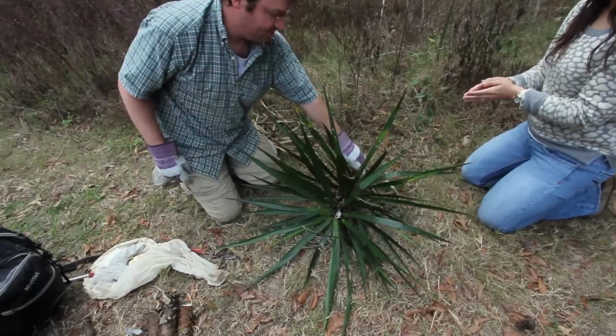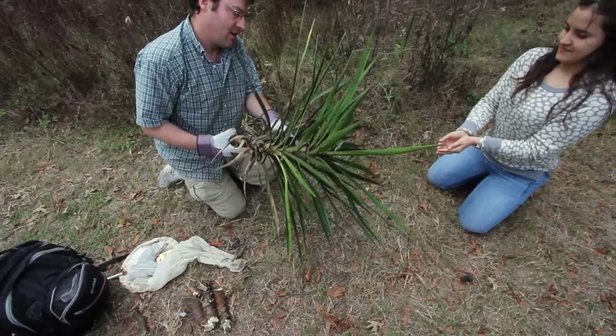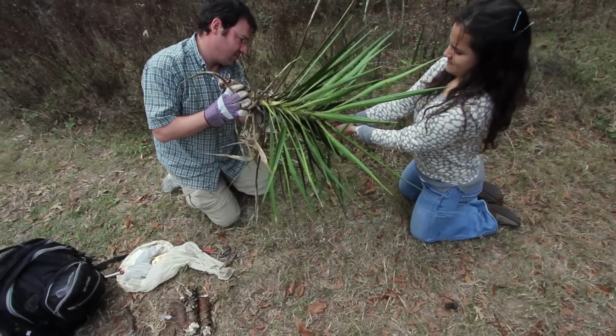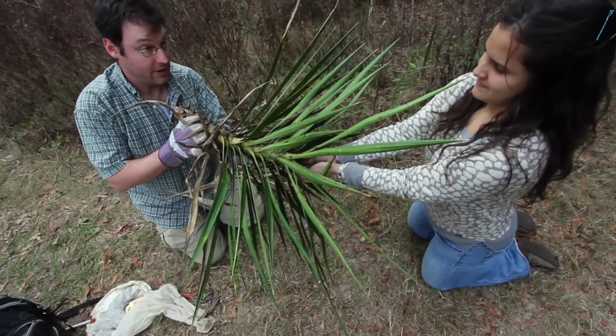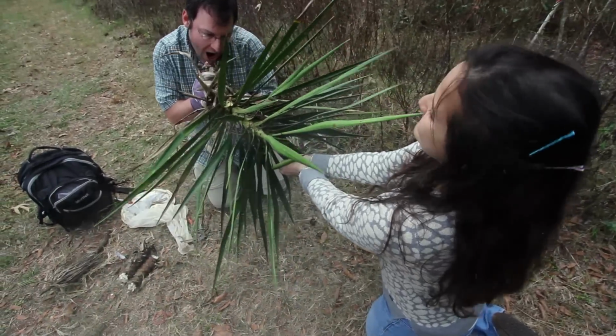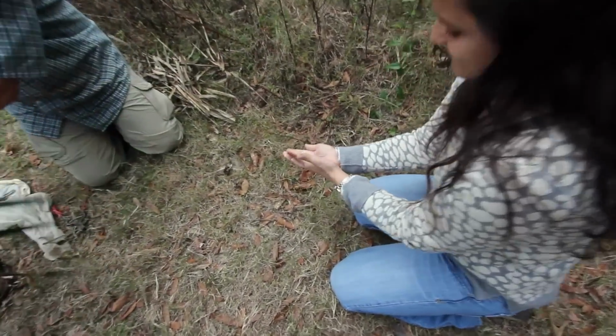So, just cup your hands. Now don't get poked by these leaves. Cup your hands. How close should I? Go right underneath it, so there's no chance of it not falling into your hands. Are you ready? Yes. Okay. Is it out? Yeah. There it is. Another caterpillar.